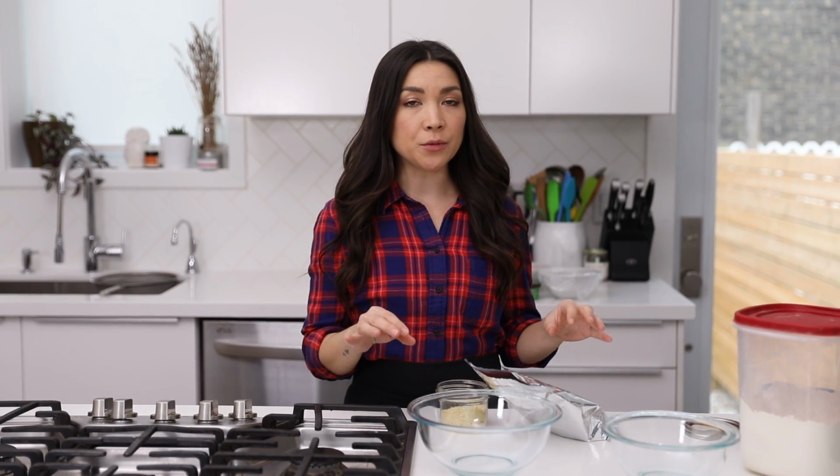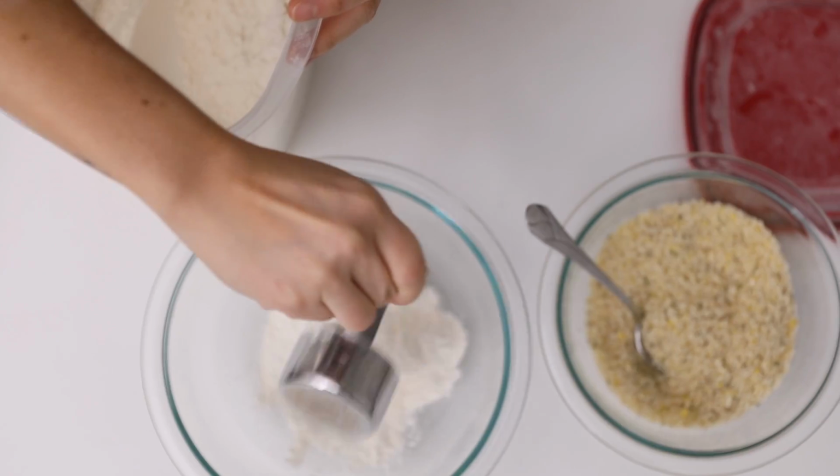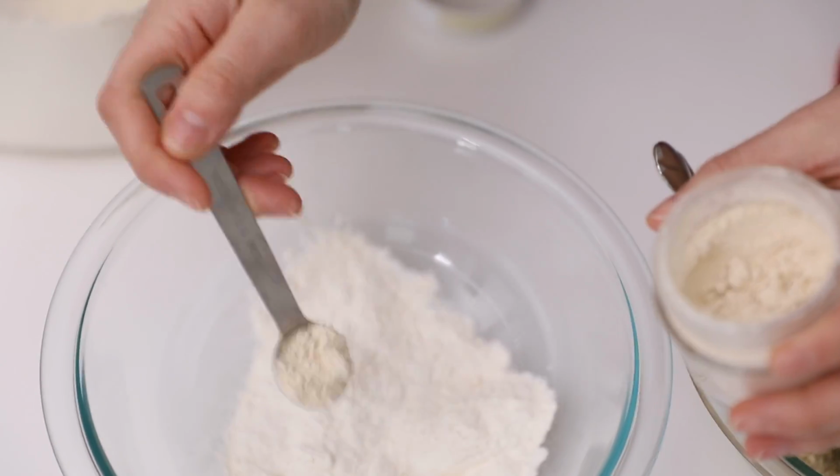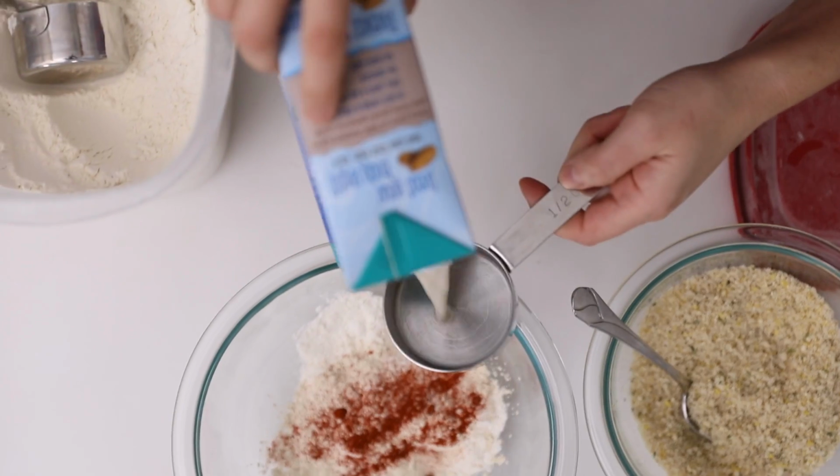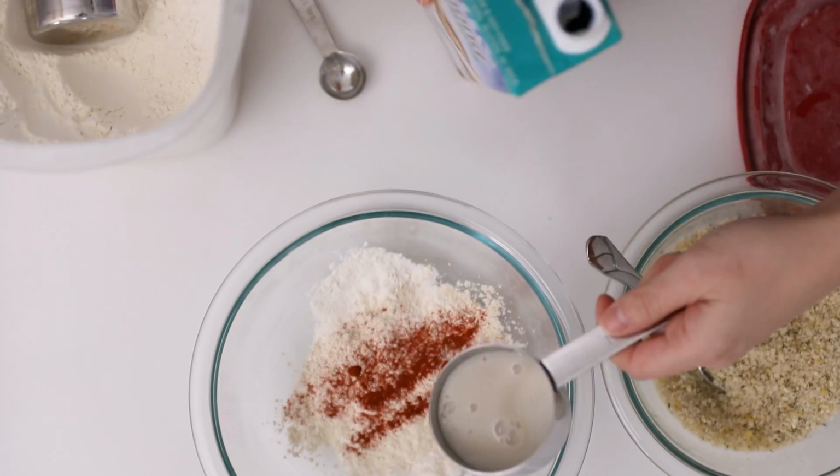While the Brussels are baking, we can sort out our batter. I'm going to pretty much do what we do for our cauliflower wings, a liquidy batter with flour and almond milk. I'd like to add some garlic powder in there, just a little bit of smoked paprika. And we'll just add some almond milk until we get a nice consistency here.